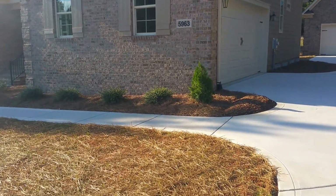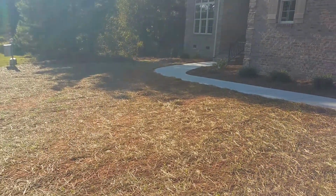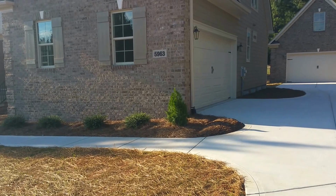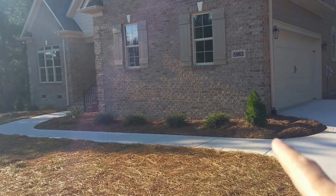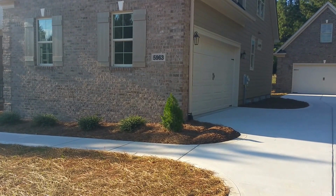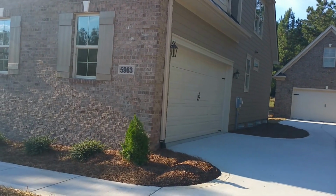Now with the landscaping, it's cooling off, so we're starting to see some grass come up in this Carolina heat. Hard to grow grass in the summer, but now it's cooling off a little. These shrubs, you notice they're not that large. We try not to go with the large shrubs. They look great when they go in, but 3 years from now, the customer will have a forest growing up, because these things grow faster than everybody gives them credit for.